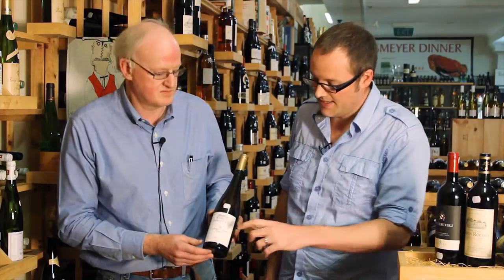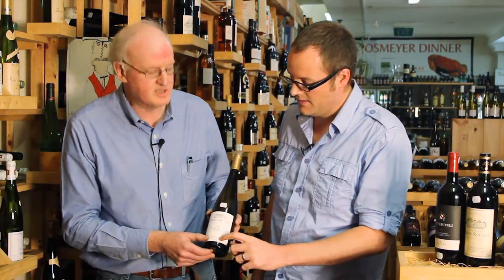Interestingly, this label has Riesling on it. Is that a more recent thing? Historically no, but in the last 15 to 20 years some producers have put Riesling on there. As a general rule, they're all Riesling, otherwise they're usually labelled.